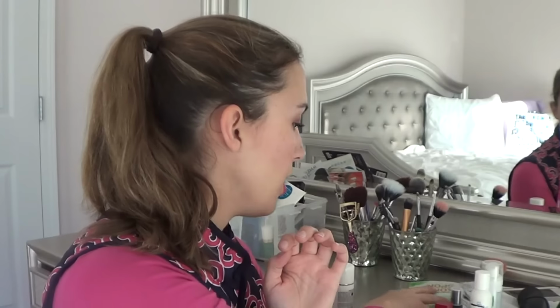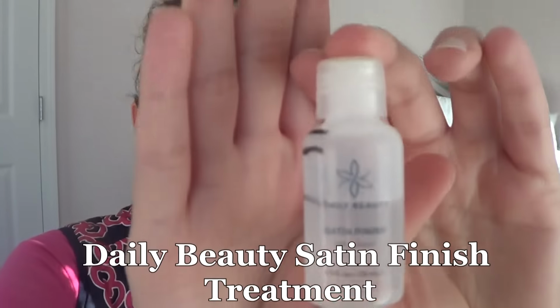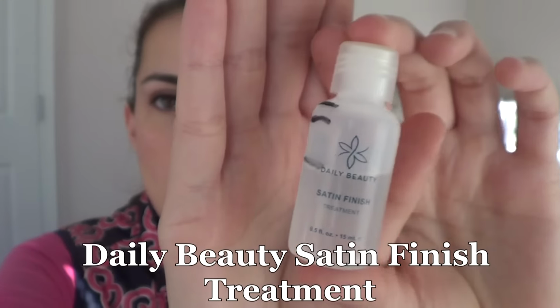Okay, so moving on to things that I'm still working on and things that I didn't touch this week. I'm going to start with the biggest progress. This is the Daily Beauty Satin Finish Treatment. As you guys know, I was using that Kardashian Beauty and it took me forever to use up. I had it for weeks and weeks. This I will definitely be getting through.